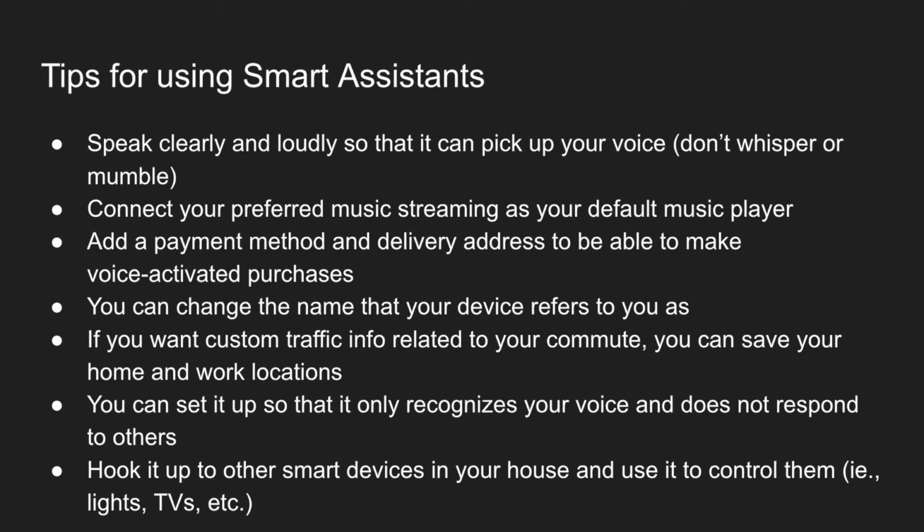It is also recommended that you connect your preferred music streaming as your default music player to make sure that if you're ever playing music, you're getting exactly what you want. You can also add a payment method and delivery address to be able to make voice-activated purchases, though this is definitely a personal opinion whether or not you feel safe doing so, and it is not required. You can change the name that your device refers to you as, and if you want customized traffic information related to your commute, you can save your home and work locations using the device.